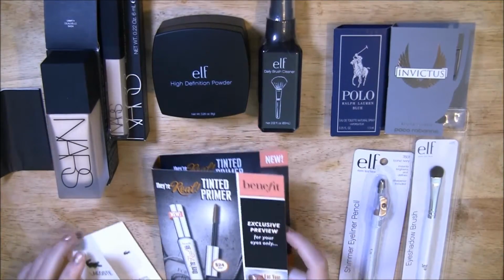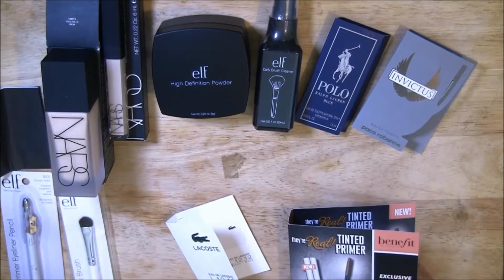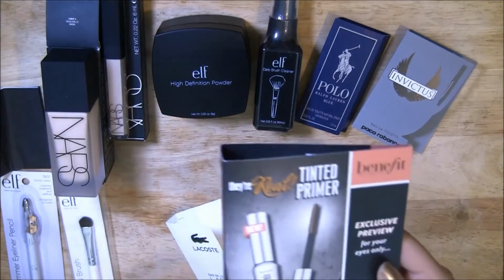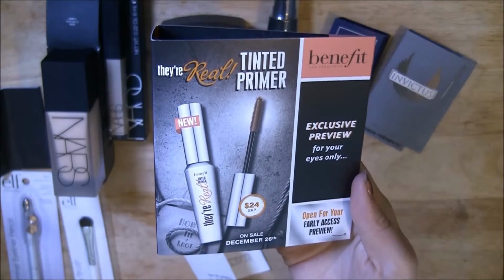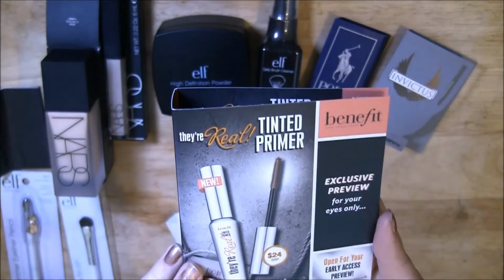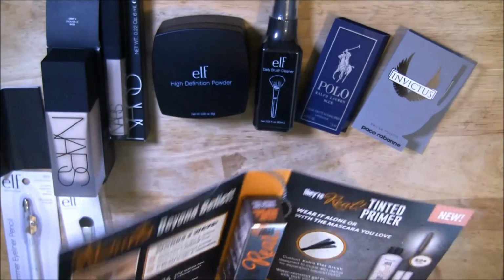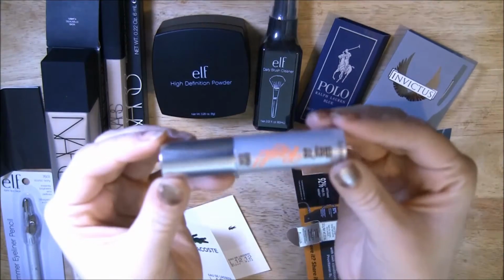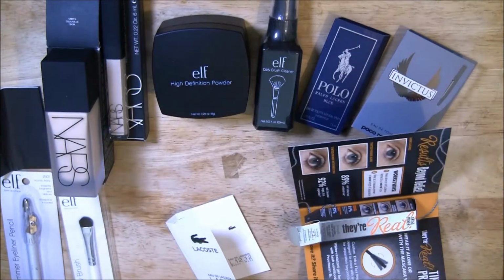So that's these. So now we get to the good stuff. The stuff that I have no idea about. Alright, so this is one of the samples that I got in the package. It's a tinted primer, and it's pretty cool. It's supposed to make your eyelashes longer and thicker, and I've never used it, so I can't tell you how well it works. But like I said, it is a sample product, so I'll definitely be trying it out, and we'll see how it goes.